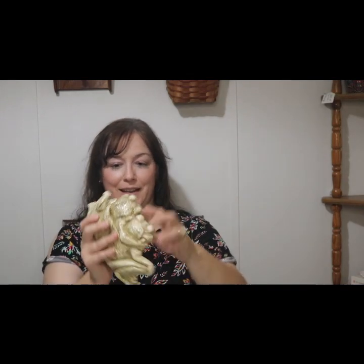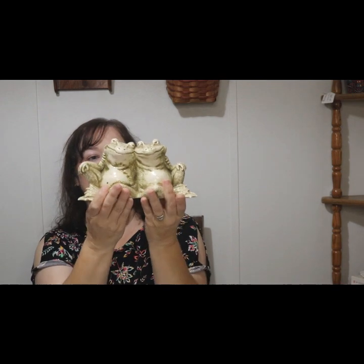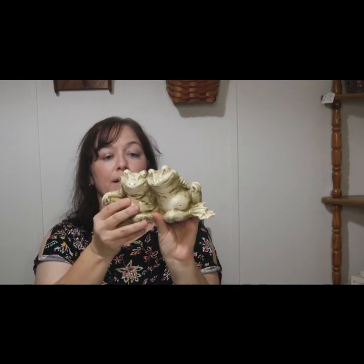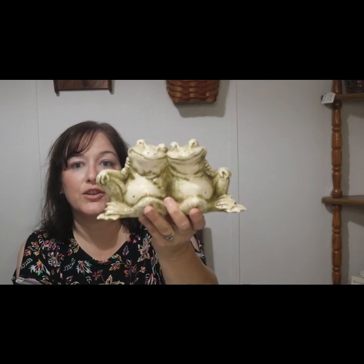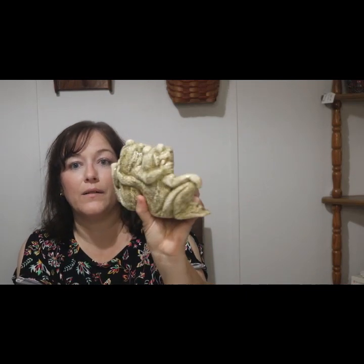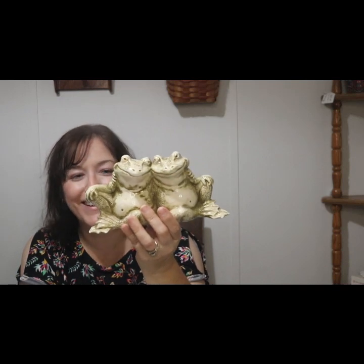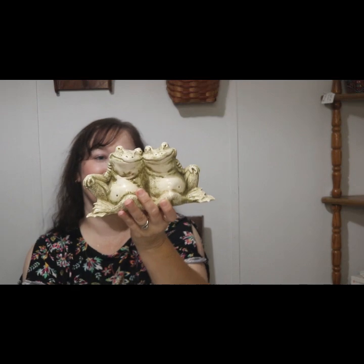This one is a little ceramic couple, the little hugging frog couple. Now this is a hobbyist piece, and it's not that old. It's from October 2007. It's a little ceramic mold. What I really liked, I think the paint job on this was done really well. I like the coloring on that, and then just look at their eyes. They just look like two little relaxing frogs there.